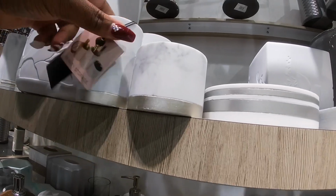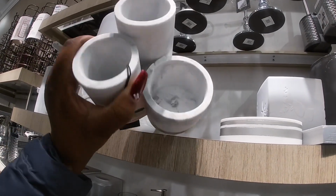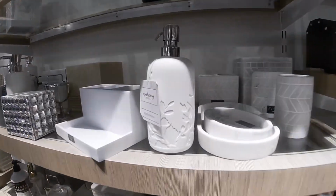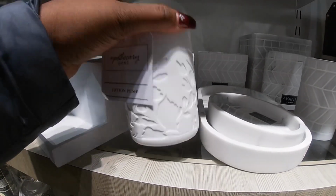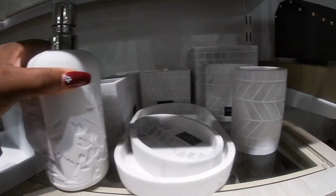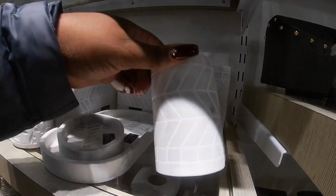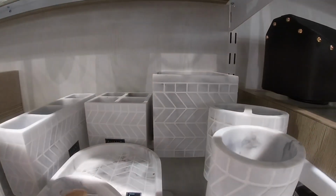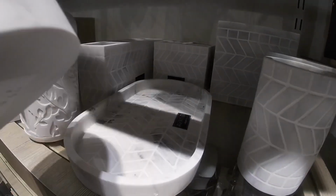$5.99 storage. $10. Oh, look at the little bottle to go with it. Lotion pump, $9.99. And all of this stone marble, $6.99. They have the matching toothbrush holder, the toilet tissue holder, soap holder.